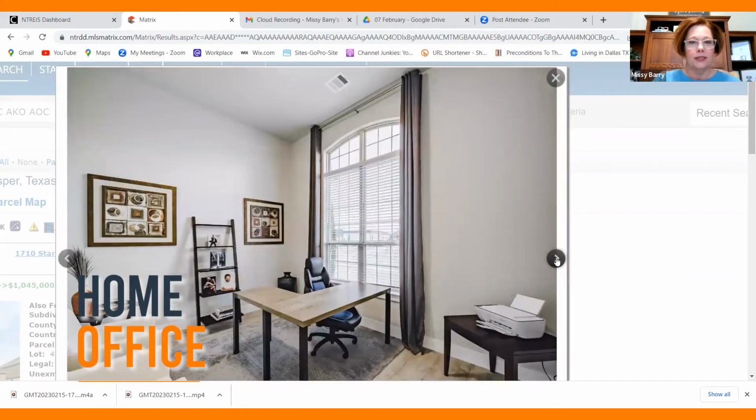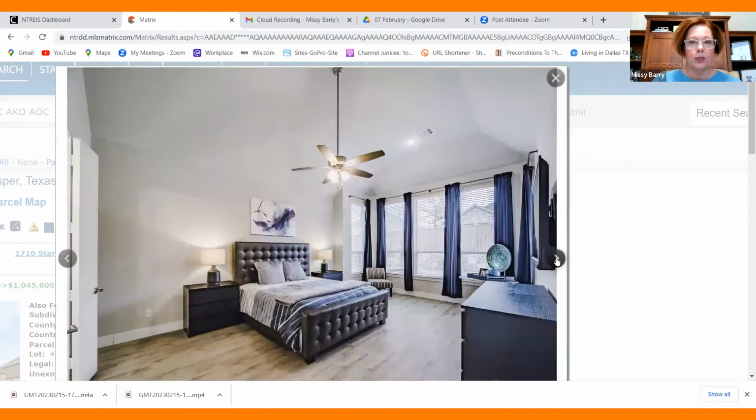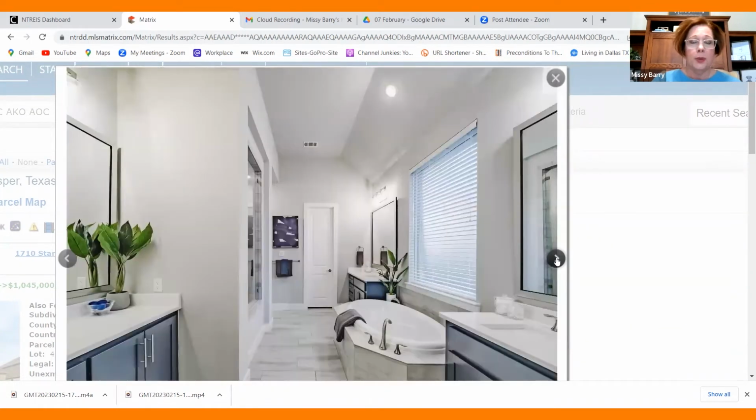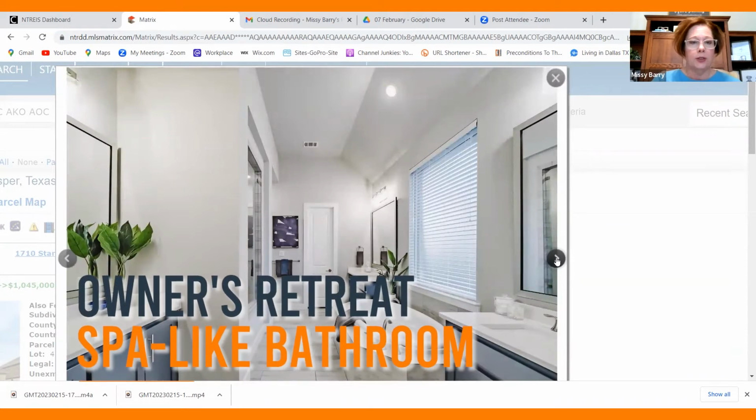Home office. Owner's retreat. Looks like another queen-size bed and 2 nightstands. There's a chair in the corner, a dresser, and a television on the wall. Here's the spa-like bathroom that is attached to the owner's retreat.